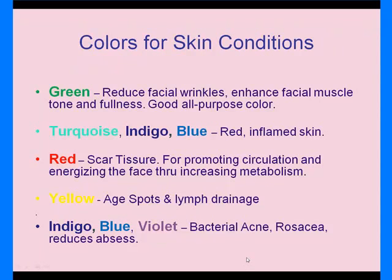Marion, do you have anything you want to say? I know that you've really gone deeply into the use of color. Anything you want to say about what your favorite colors are for rejuvenation or how you select them?